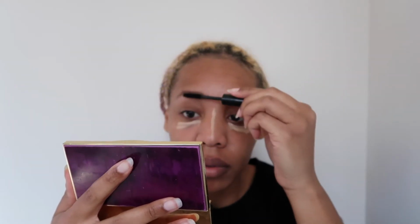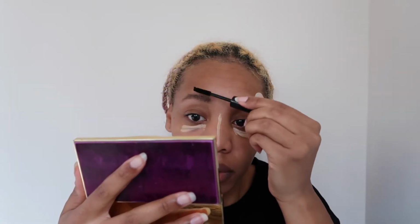Then maybe if I could get like a gloss situation, that would be perfect. A little too clumpy. Oh, I don't think they look that bad. Okay, I'm doing better than I thought. I have 6 minutes. Okay.